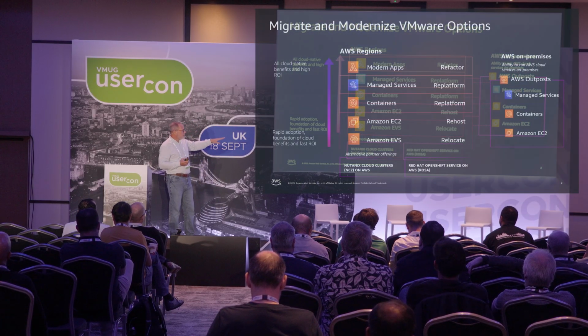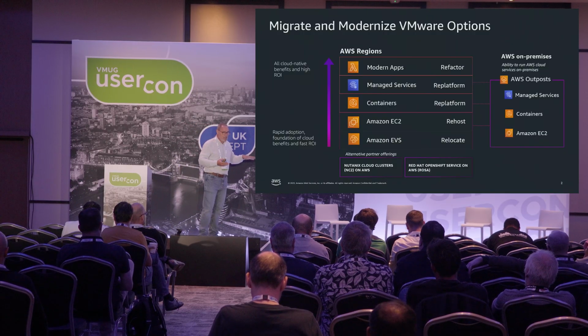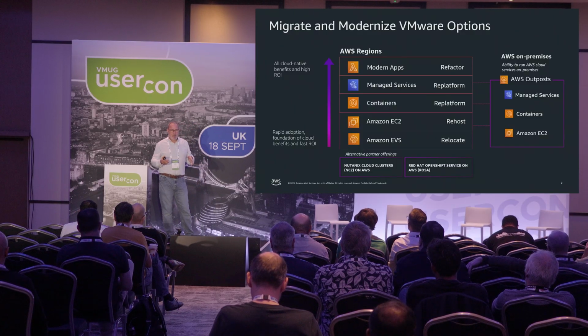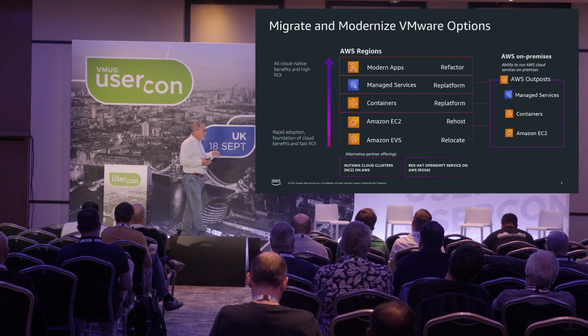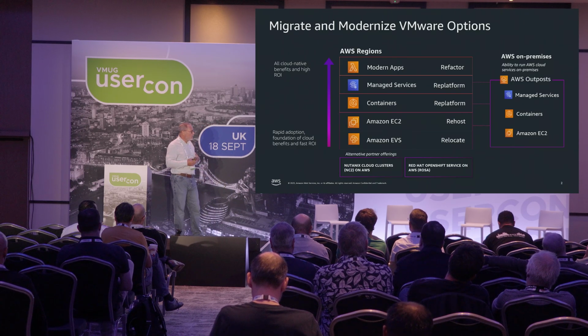There's a couple of other things on this slide as well to point out. Alternatives to EVS. We've got a number of customers who move over to Nutanix clusters. So Nutanix runs on AWS. Everybody familiar with Nutanix? I'm sure you've come across them in your life. Another great solution to move potentially from VMware to Nutanix, an option. ROSA is also an option. That's Red Hat OpenShift on AWS as well. Again, another option for customers.